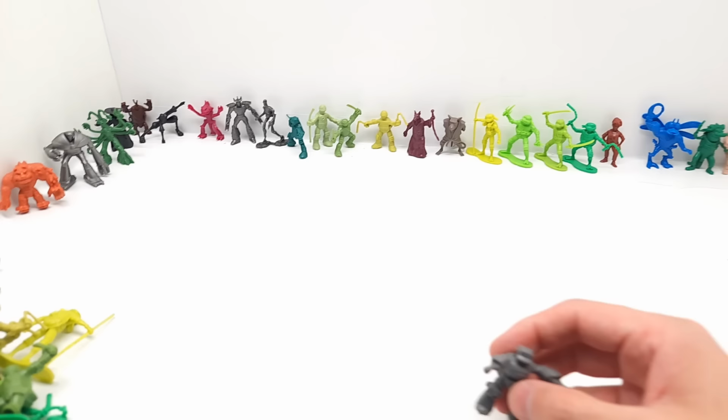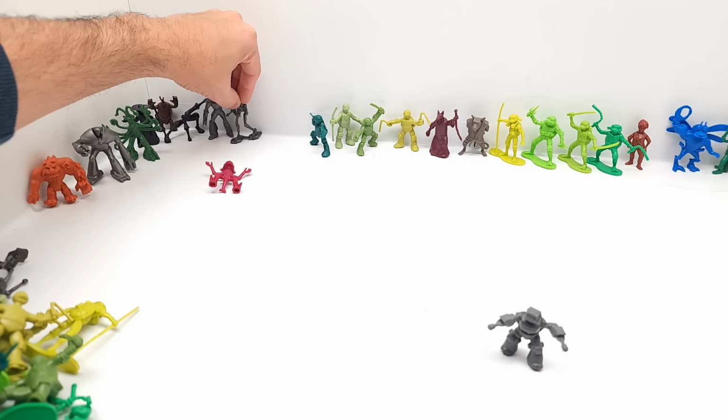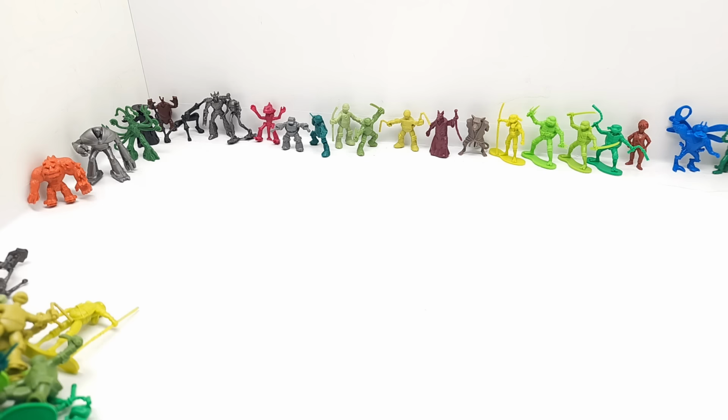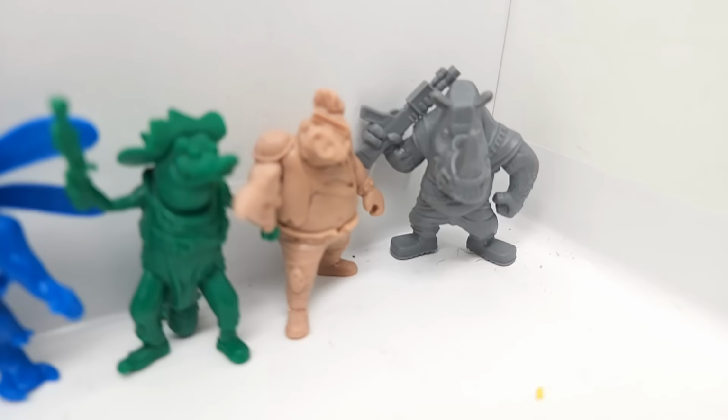Okay, so if I can get Metalhead, I guess I'll move this here, this here, this here, oops, this here. Oh my gosh, can't get him to stand up. And then this here. Good enough. So I'm like, come on, Krang Droid. Okay, awesome. Look at that. I guess I can line them up a little bit better. But this looks pretty great. Look at that.